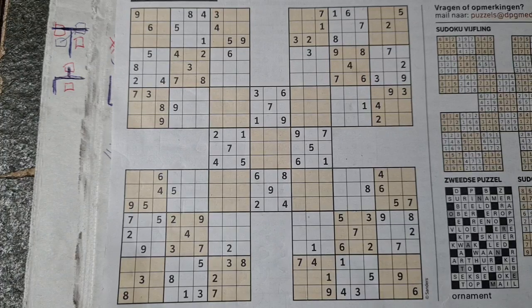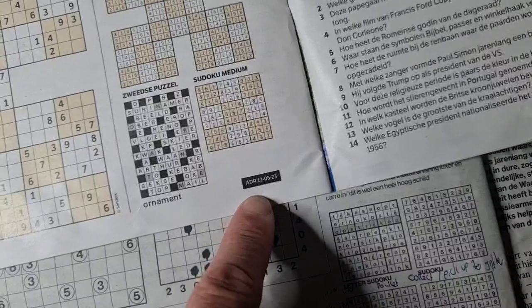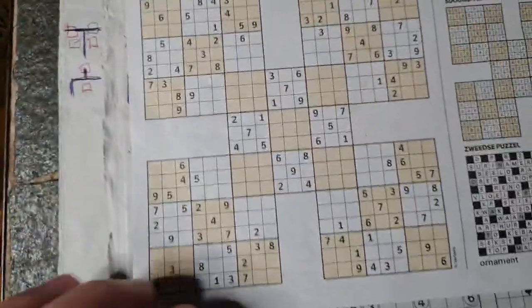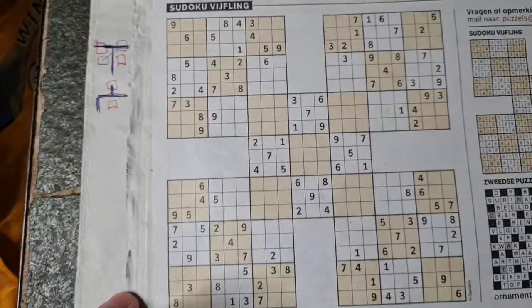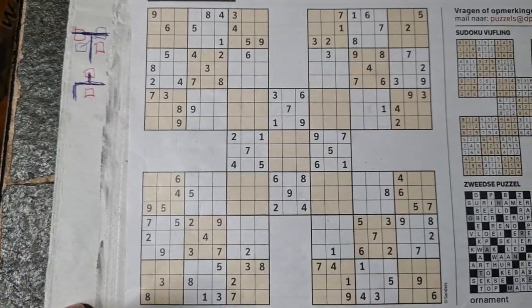It's a samurai Sudoku. Yes, in yesterday's newspaper on Saturday, May the 13th, 2023, yes, we have here the samurai Sudoku. You love it or you hate it, yes.